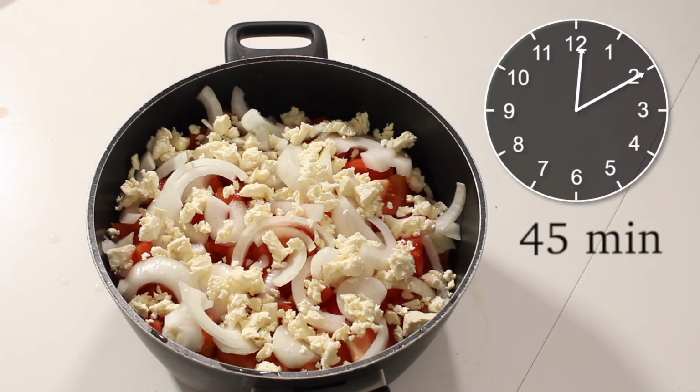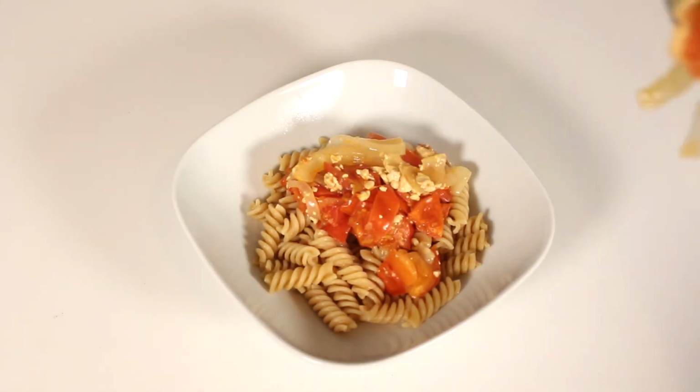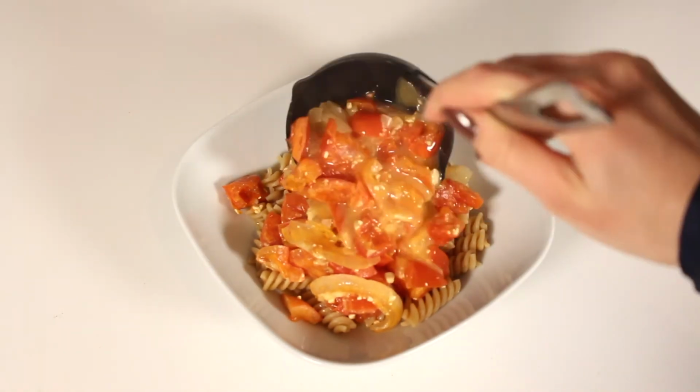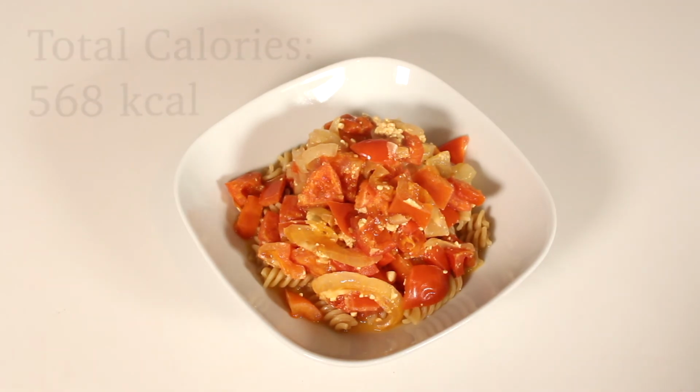After that, you're gonna cook the mixture for 45 minutes. And I like to have pasta with my tomato meal, so I just cooked up a little bit of pasta basically. And yeah, I'm just topping it with my tomatoes, and this meal has 568 kilocalories, and I think that's pretty good.